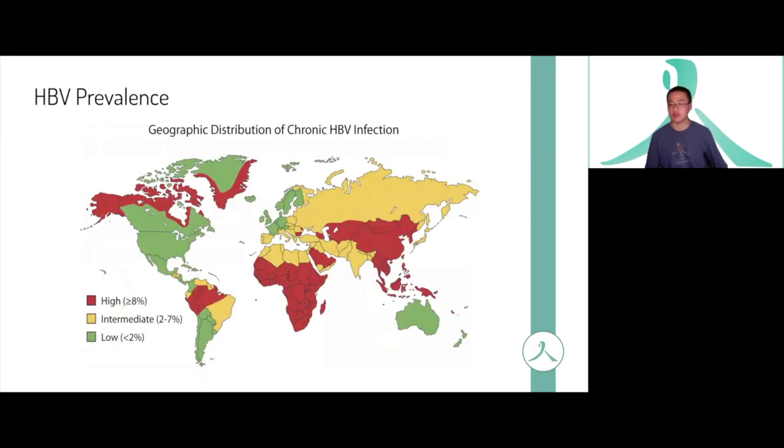And specifically around the world, as shown on this map, HBV affects people mostly in sub-Saharan Africa and across East and Southeast Asia, and affects around 90 million people in China and 75 million people in sub-Saharan Africa.